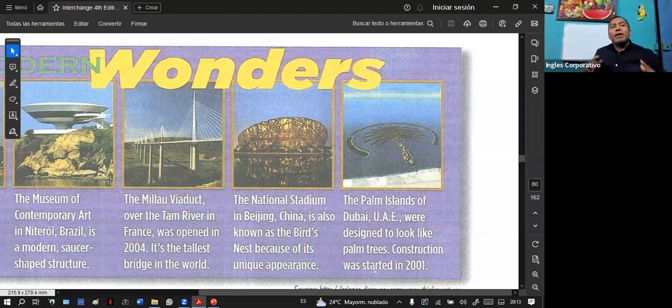Now, in the passive voice, we use the passive voice when the subject is not important in the sentence, when the object is more important in the sentence, right? So that's when we use the passive voice.